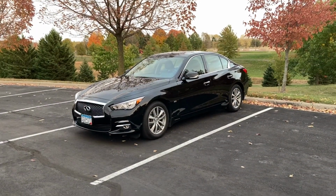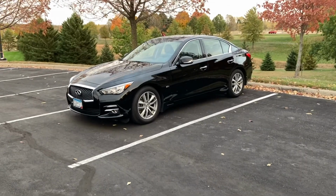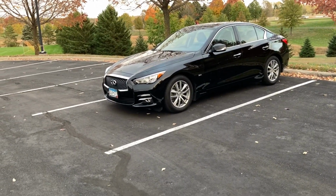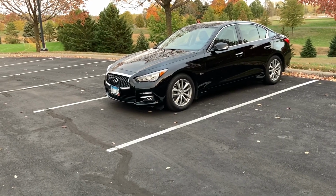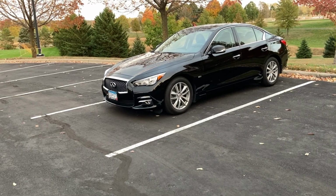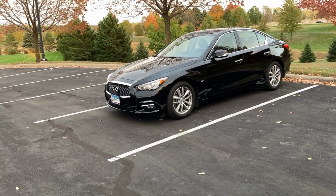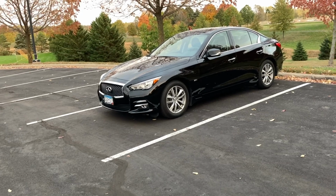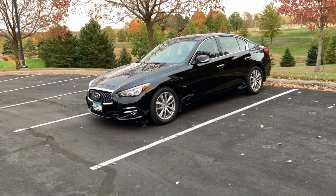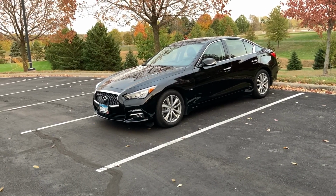Everyone, I'm here with a 2016 Infiniti Q50 3.0T with all-wheel drive. I just want to make a quick little review today on this car and an 18,000 mile update. This car is now 4 years old and it's been in my family for about a year, and so far it's been an excellent car.